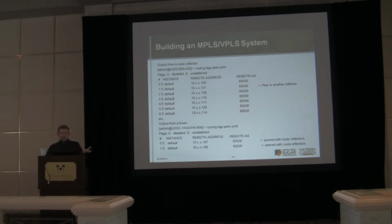And if you do print, this is from a route reflector, the routing BGP peer print, you're going to see established instances, the loopback address of the remote address, that default AS. I noted that the 107, that's another reflector, because I do peer my reflectors together for additional redundancy. And then it goes on. It's so long a list, and I didn't want to burn up 3 slides with it. And then output from a tower. As a tower would see it, it's peered with 2 reflectors.